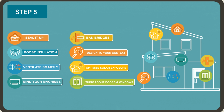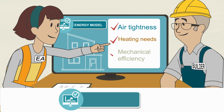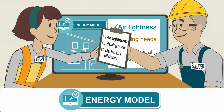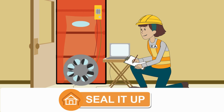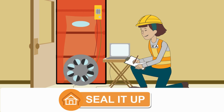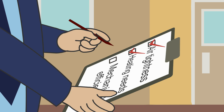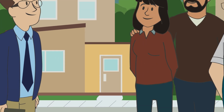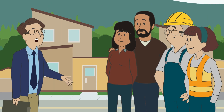The BC Energy Step Code will bring 3 key changes to the building process. 1. Involving an energy advisor and conducting energy modeling for every build. 2. Testing air tightness and achieving minimum performance levels. And 3. Using the performance pathway to achieve energy targets through performance measures instead of prescriptive requirements that were commonly relied upon previously.